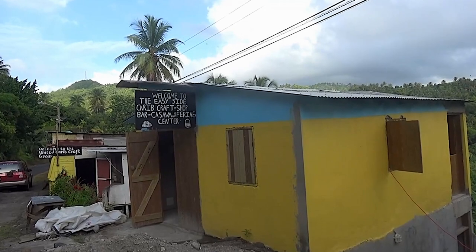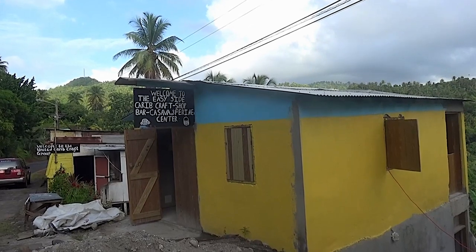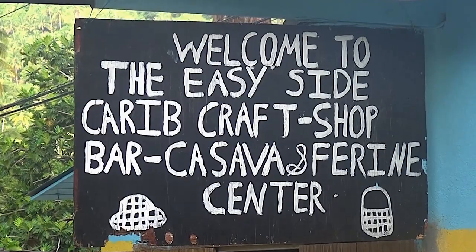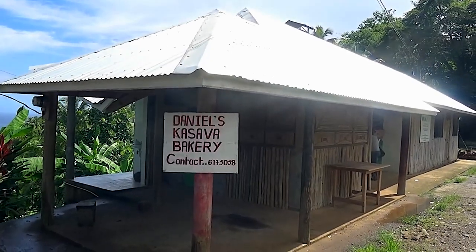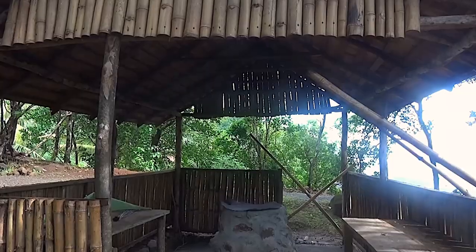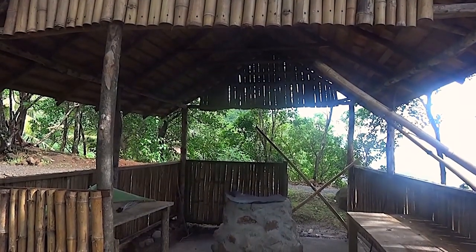In the Kalinago Territory, two cassava bakeries now operate on a commercial basis: the Easy Side Bakery and Daniel's Cassava Bakery. At the historic Barana Ote, a small traditional bakery operates to cater to visitors.